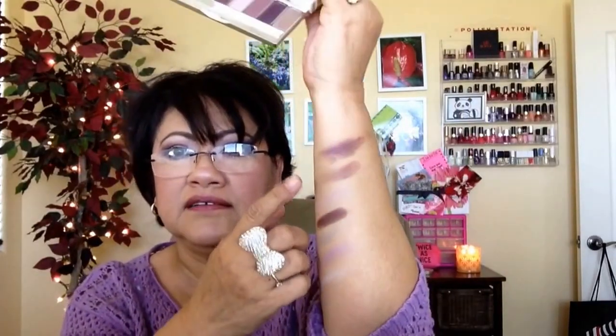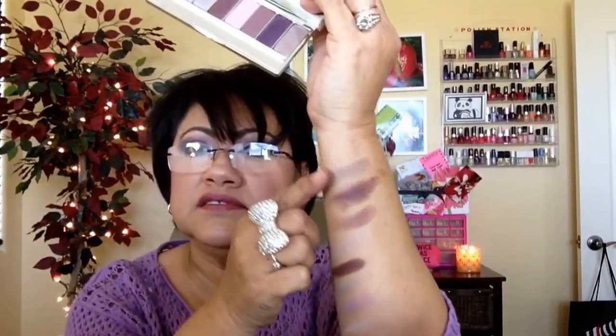Isn't that pretty? And then the last one here, this one's a soft shimmer. This one is Polar Blue. This one's more like a gray with a little bit of purple in it. Look at that, you guys. That's really, really pretty. This is really beautiful. I really, really like this.